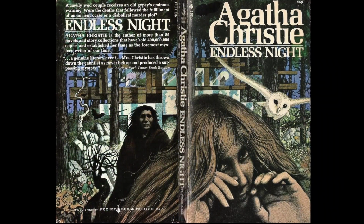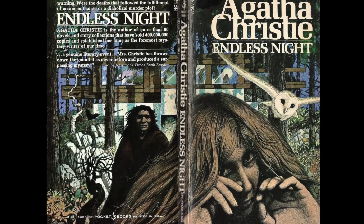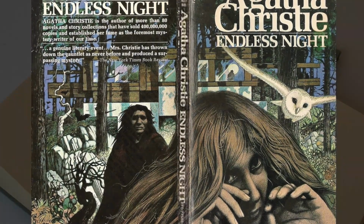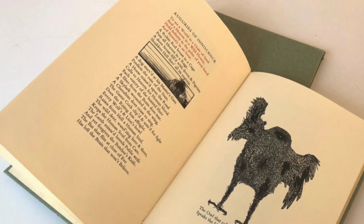The cover for Endless Night features the house at Gypsy's Acre and a sinister woman who warns of an ancient curse, along with several elements from William Blake's poem Auguries of Innocence, from which the book takes its title, especially the bat that flits at close of eve and the owl that calls upon the night.